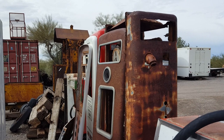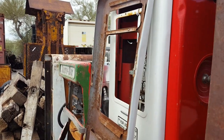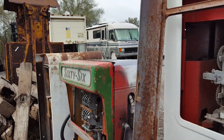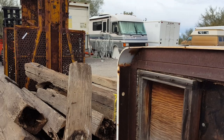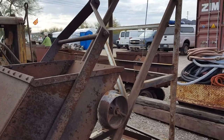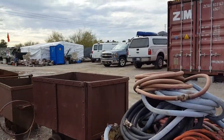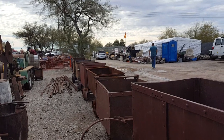These are some of the old gas pumps. People take and restore these. We have a friend, John, that does that. He's really made one that he has in his front room. A work of art. Railroad ties, mining equipment. Look at all the mining carts here. Cool stuff. I don't know if we'll find anything to take home with us this time, but you never know. A lot of fun stuff to look at here.